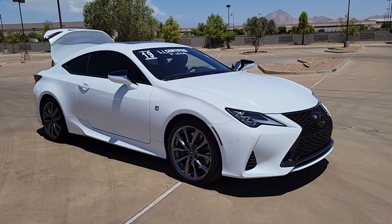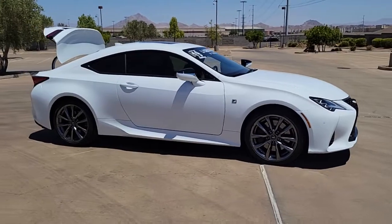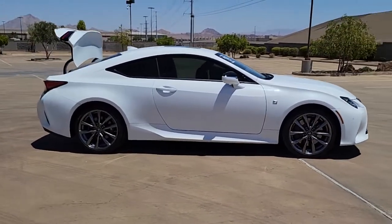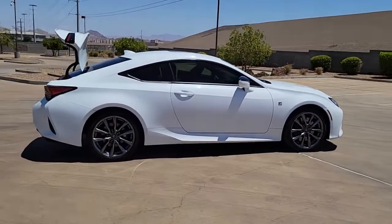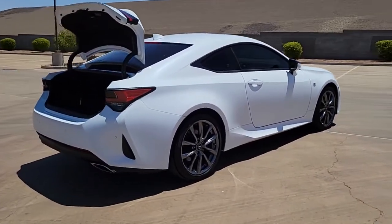Your next car could be the 2019 Lexus RC. This vehicle is an outstanding buy with fewer than 10,000 miles on the odometer. This boldly beautiful RC delivers invigorating performance and enticing luxury.